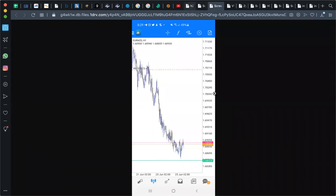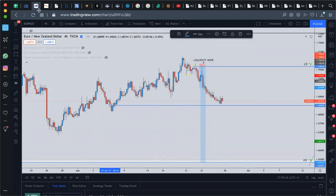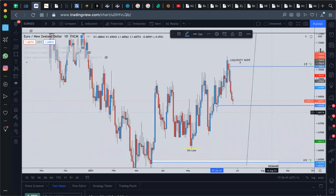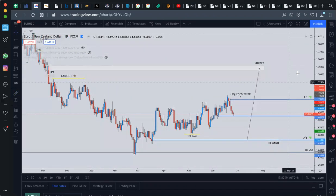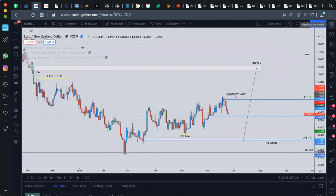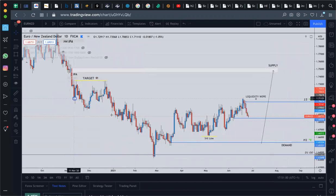I do expect price to keep going lower, and I would love it to, because when we look at the daily, understanding our overall structure, the market supply and demand zones, the market cycle and what we want, the market structure, the whole lot, understanding the Wyckoff. There are so many aspects of why I wanted this trade. And yes, we might stay above here and just keep going up in line with this current market structure.